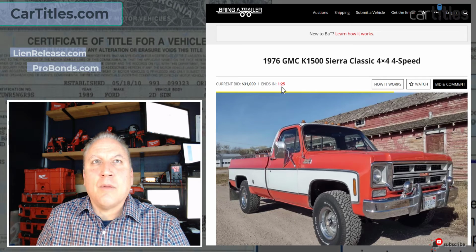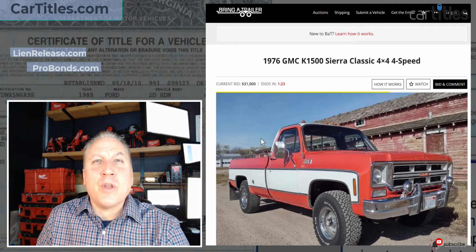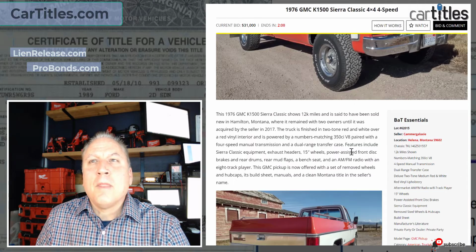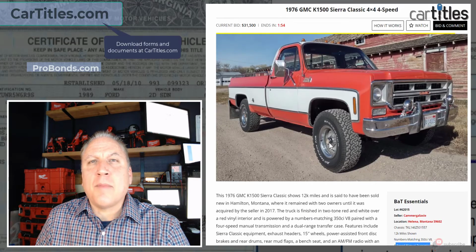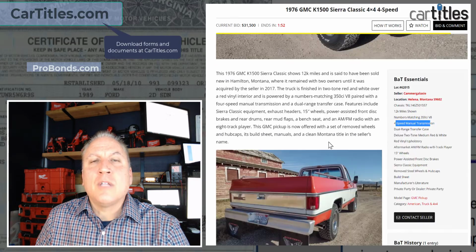You see the countdown, a minute and 25 seconds. Right now it's at $31,000. It's a 4-speed manual, which is not as desirable as automatic. It does not have automatic locking hubs. These are manual hubs. It's a long bed.